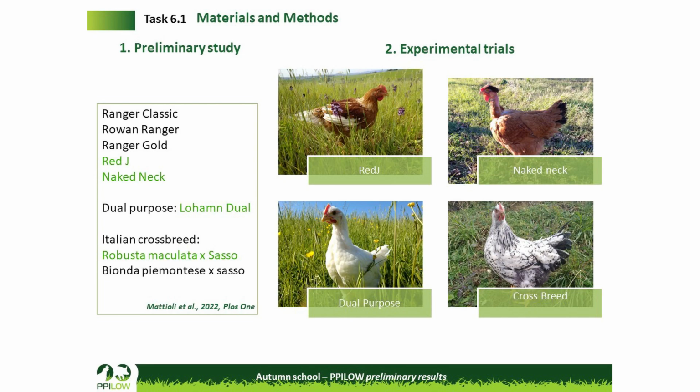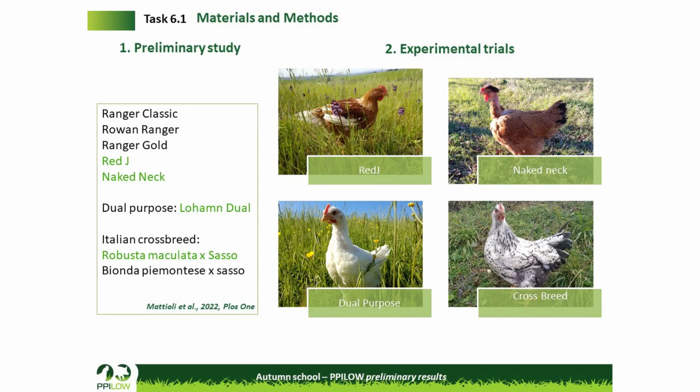Here I reported the different genotypes that we tested: the Ranger Classic, Rowan Ranger Gold, Red Jay, Neck and Neck, Lohmann Dual, meat-oriented, and 2 Italian crossbreeds, Robusta Maculata. The native chicken breed is male line crossed with the female line of Sasso, okay?